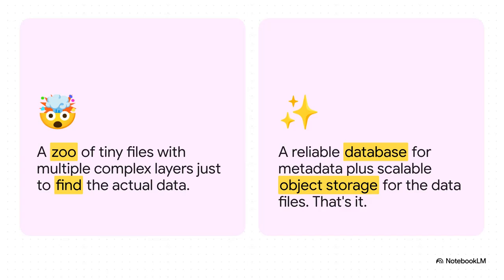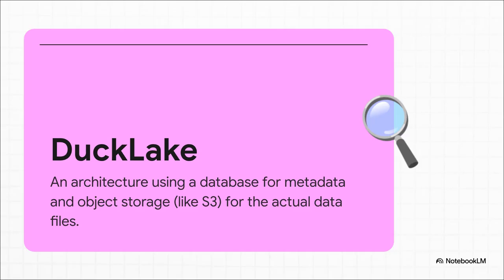So here's the difference, and it is night and day. On the left, you've got the old, complex way, what's been called a zoo of tiny files. It's just layers upon layers of metadata and manifests just to figure out where your actual data is. On the right, you've got the Duck Lake idea. It is so simple, it's brilliant. Use a reliable database for what it's good at, keeping track of your data's location and version. And then put the actual massive data files in cheap, simple cloud storage. That's it. Problem solved. So what is Duck Lake, really? Well, don't think of it as a single product you go out and buy.